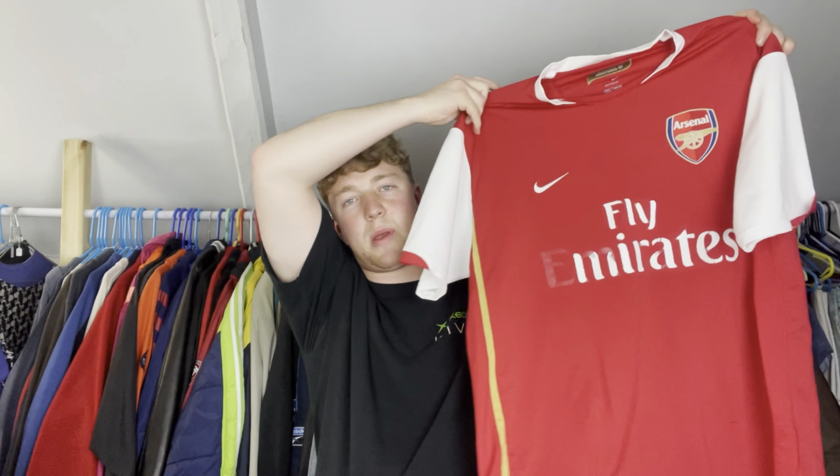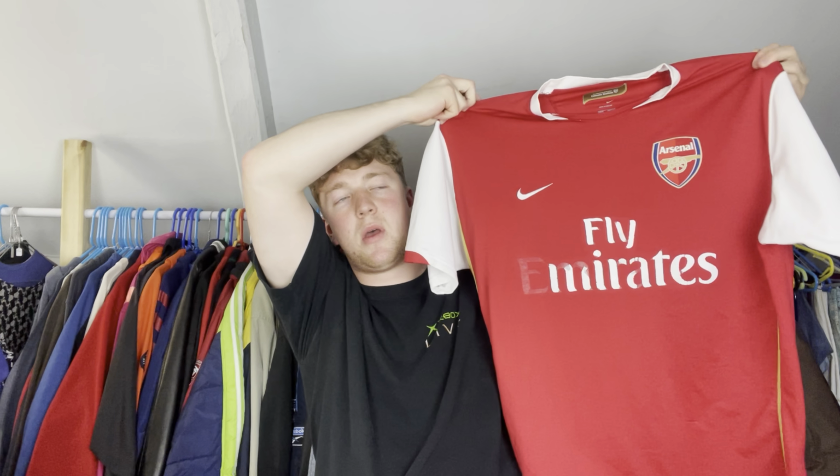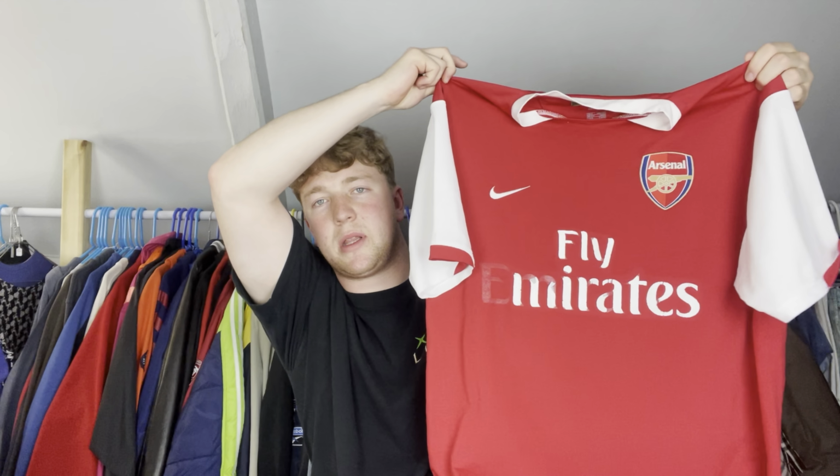Now we've got the Arsenal tops. I'm going to go in date order, hopefully. Again, I'm going to be wrong on some of these dates, but I think they're from 06 to 2002. But there's like away strips, there's third kits, there's a few training tops. But starting off, I think this is 05 to 06, around then. These ones are a bit messed up.